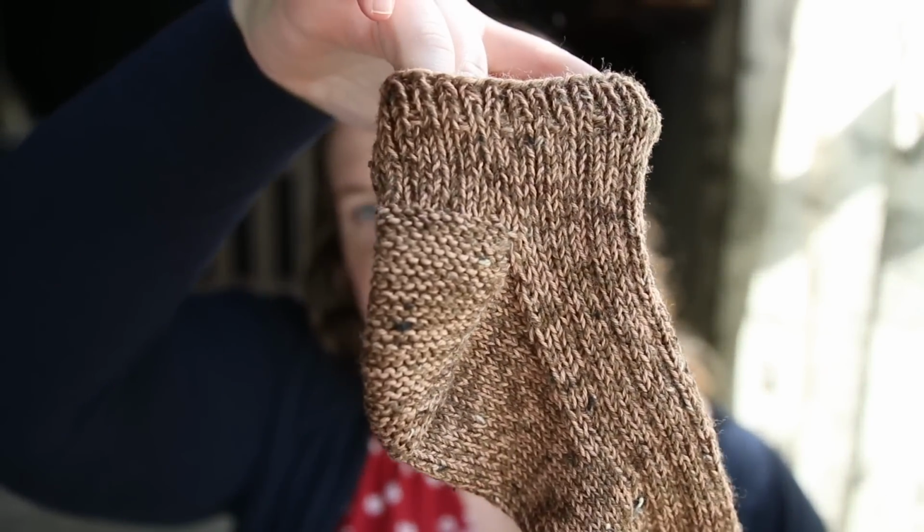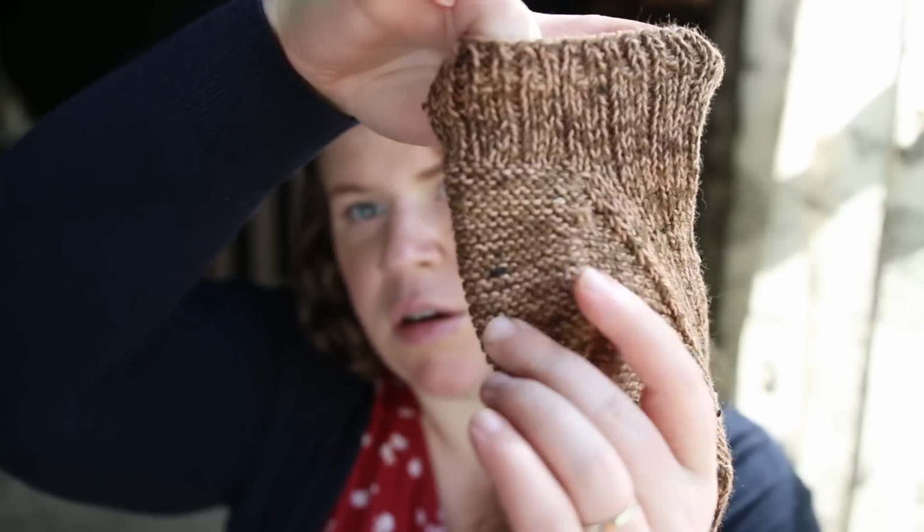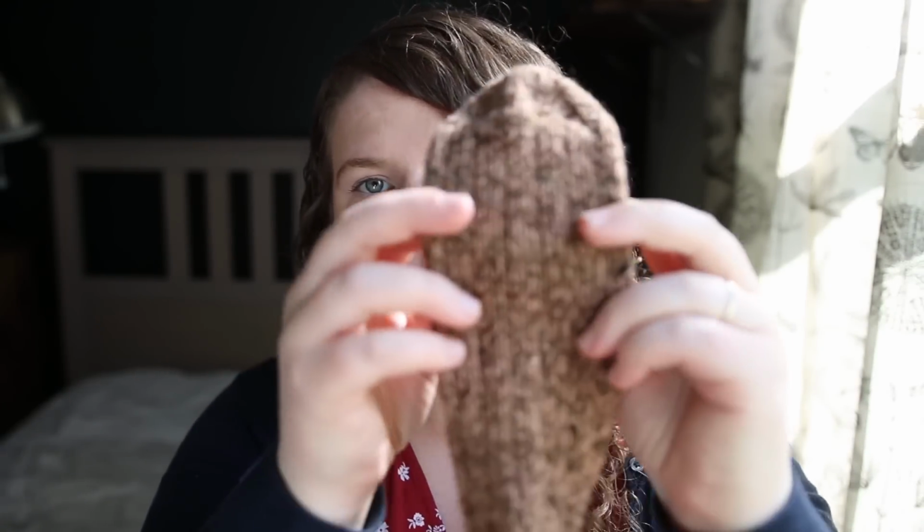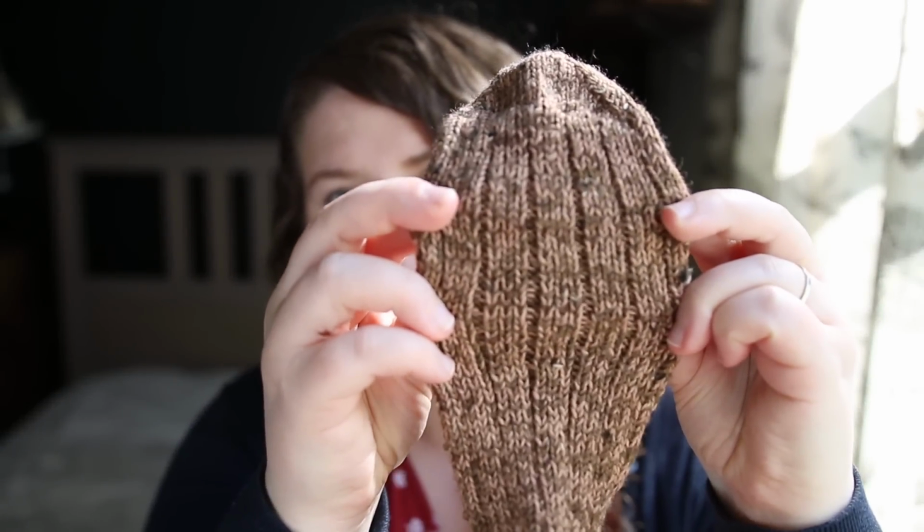This is a shorter pair. I just did kind of above ankle length, still using the garter heel flap and gusset. And then for this one, instead of just doing straight stockinette throughout the whole sock, I did a 3x1 rib. And I haven't worn these much yet because I cast off the last stitches last night.